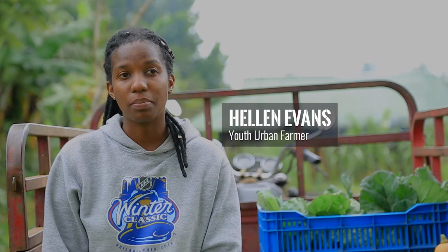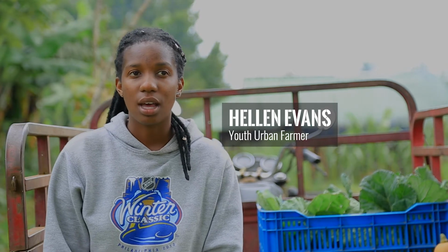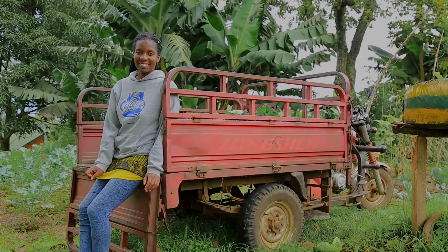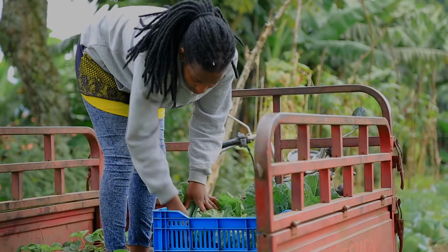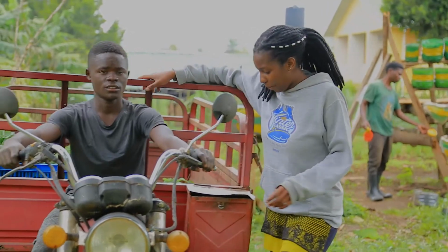After harvesting, I use the tukutuku to transport my produce to the available markets like the restaurants, hotels, and also Mpanga Market. I also have individual customers where I can deliver my produce direct to their homes. The reason why I opted for the tukutuku is because it has a carrier where I can put my produce in plenty, and it is also easy to use.